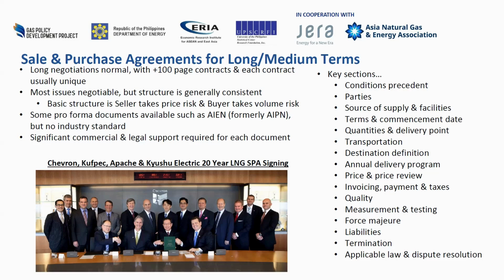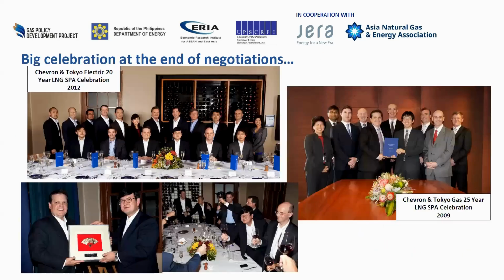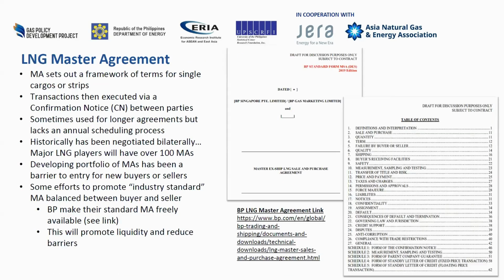especially given the length of the commitment and so on. So that's just an example of one particular deal. They tend to have a lot of people involved, but they do have a consistent structure generally, in terms of the sections. They usually have a big celebration at the end. So those are Tokyo Gas and Tokyo Electric.